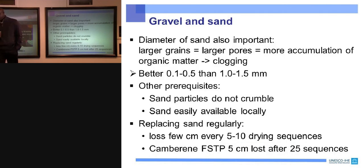The diameter of sand is also very important. If you have larger grain and larger pores, it means you can have more accumulation of organic matter between or within this material, and it causes some clogging issues. What is better is to have sand with a particle diameter of 0.1 to 0.5 rather than 1 to 1.5 millimeter. Another condition is that sand particles do not crumble.